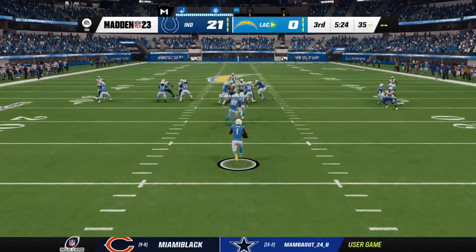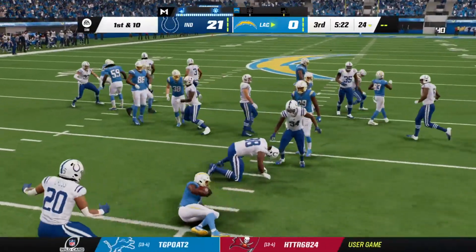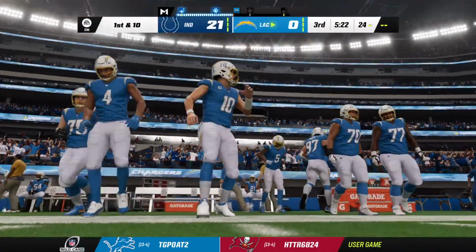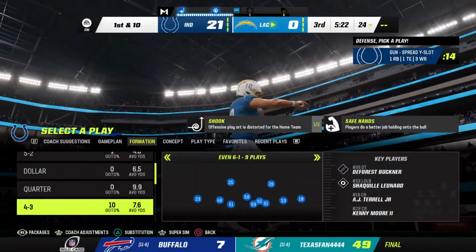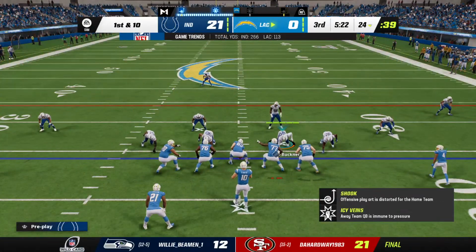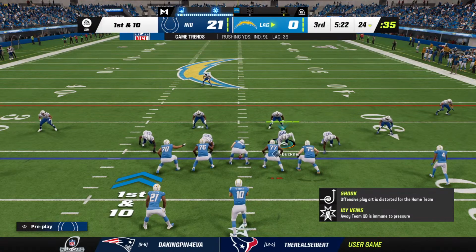And here comes a return from just beyond the goal line. And he'll be stopped right around where he would have been had he gone down to a knee, maybe a yard shy of there at the 24. Now a look at the Chargers offense. They get ready for their first possession of the second half. Herbert and the Chargers now with a 1st and 10 at their own 24.